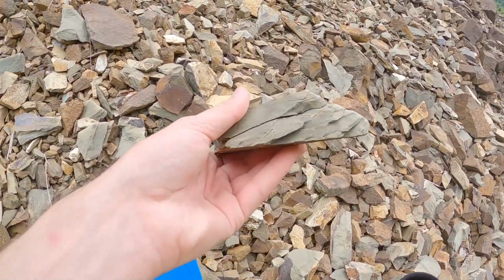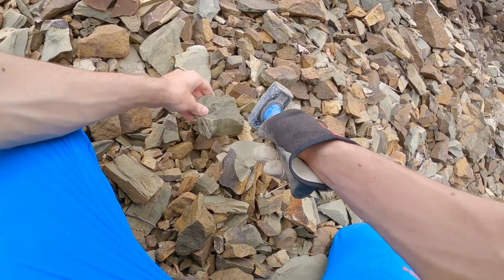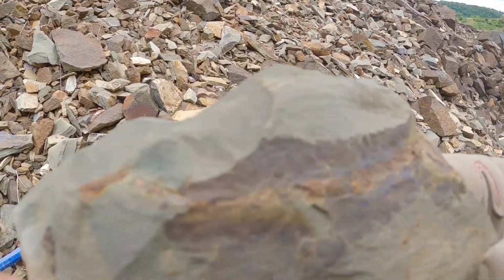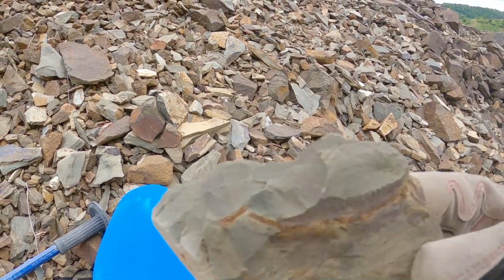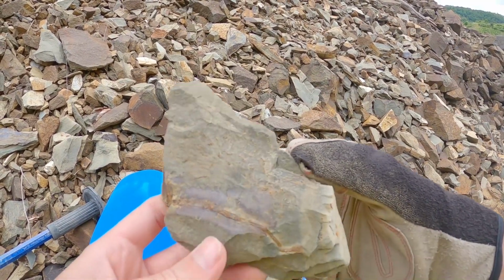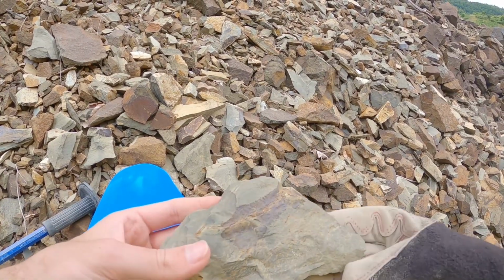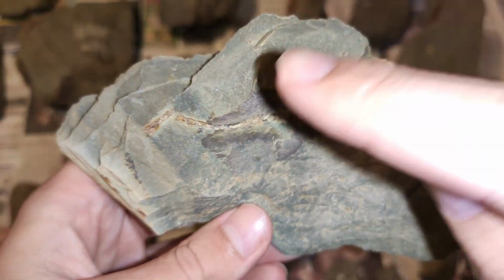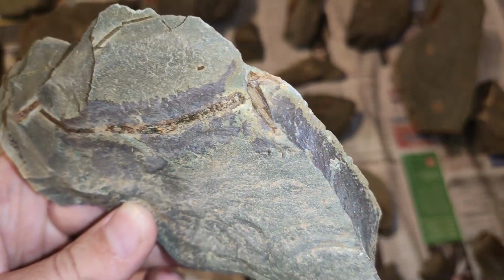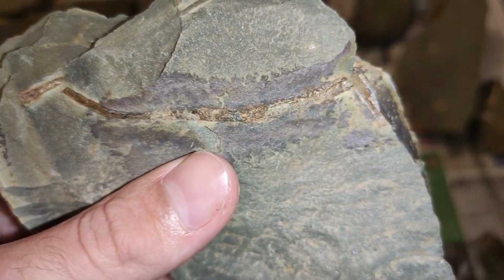And here we have an interesting find. Yeah, you see a section of it is covered with stone, so I use my sledgehammer. Oh yeah, that was easy. And here it is. Not sure what it is. Maybe a branch, so a piece of wood, or remains of traces made by trilobites, or just some minerals entering the stone. Not sure. Let me know your ideas in the comments. And yeah.